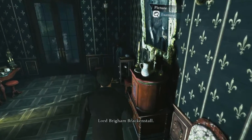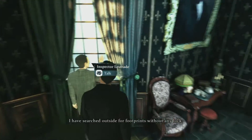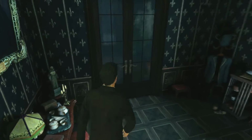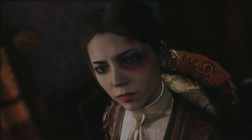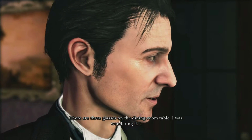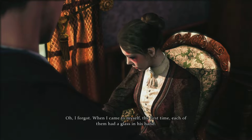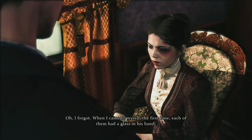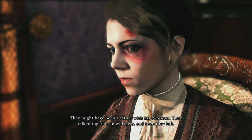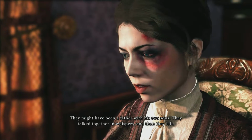Lord Brigham Brackenstall. I've searched outside for footprints without any luck. Okay. Do you have anything else to say? Oh yeah, we do. Sweet. There are 3 glasses on the dining room table. I was wondering if... Oh, I forgot. When I came to myself the first time, each of them had a glass in his hand. They might have been a father and his 2 sons. They talked together in whispers, and then they left.